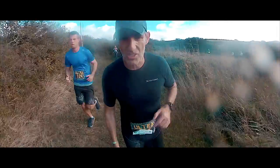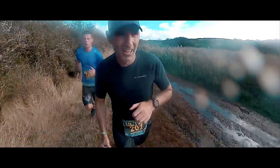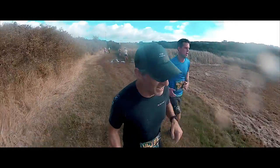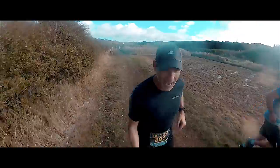It's 33 minutes, we're halfway through the Run Jurassic Ultra. Hi guys, and we're just passing the military range now. We've got Weymouth back in that direction. We're on the way to Abbotsbury.